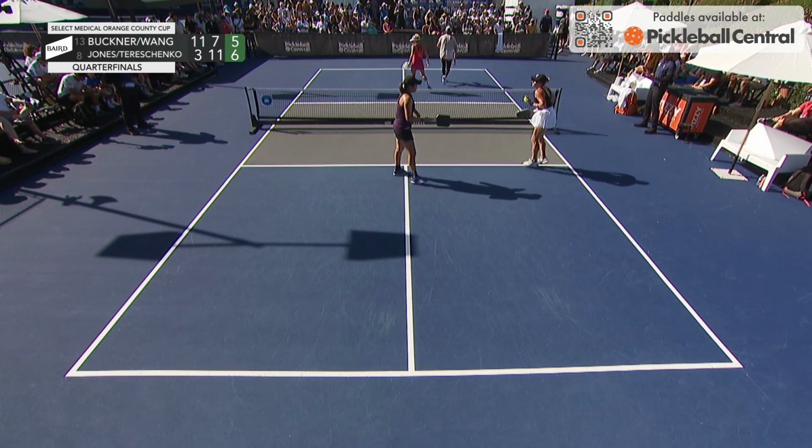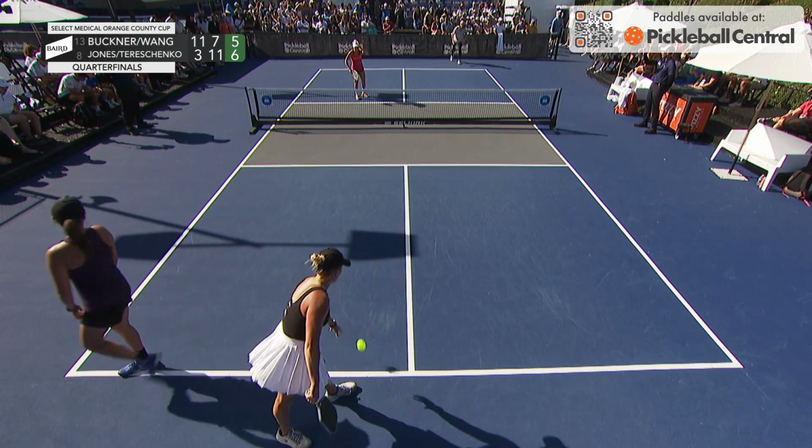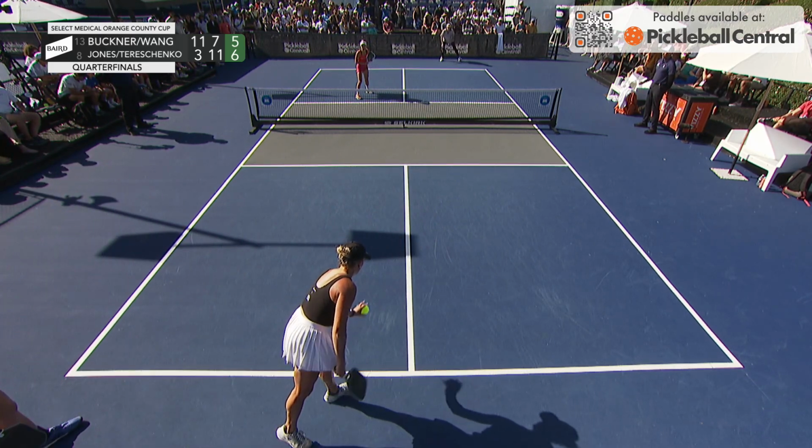Second serve. That's not the shot you want from that location. Speed up from the ankles, 2 steps behind the kitchen line. Brooke shaking her head. 5-6-2.